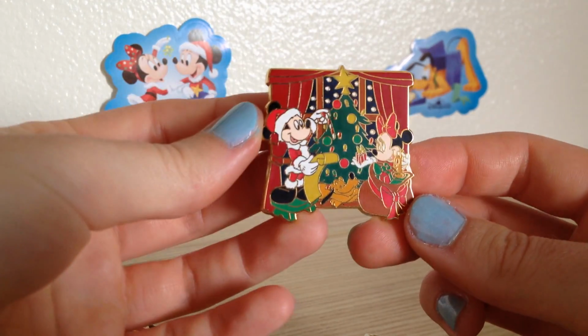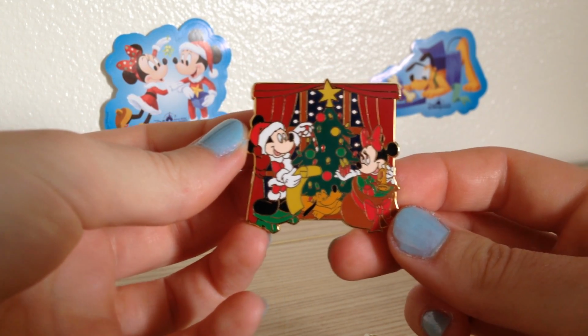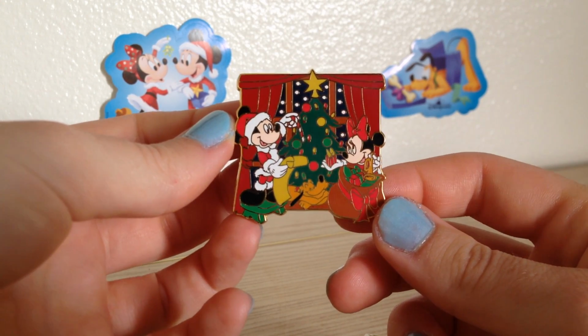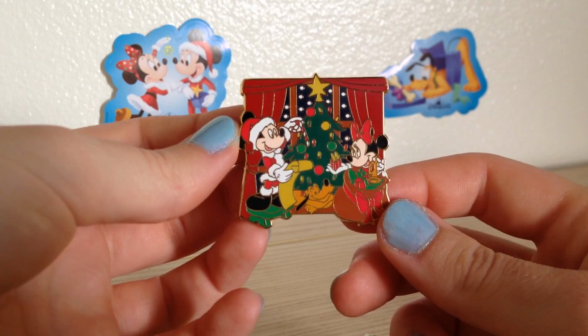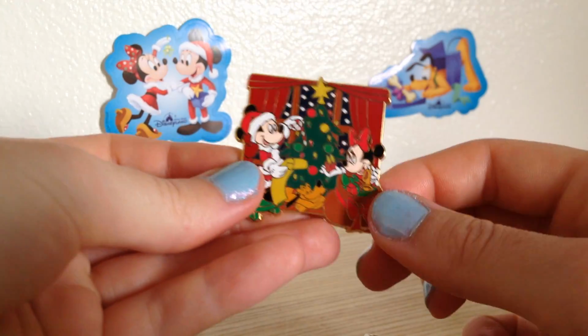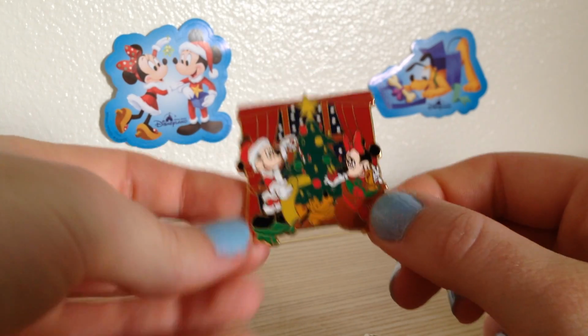This is Minnie and Mickey, I believe, with Pluto there. I think it's called New England Christmas. This is an older pin. I did find this online. I believe it is a limited edition of 1,000. But I really like it because it's nice and simple, and again, without a year on it.